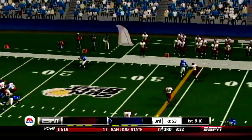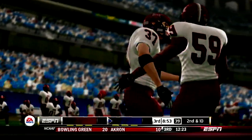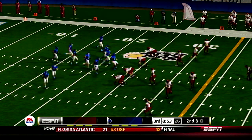Here they come. Quick throw to the back. It's incomplete. Intended receiver on the way. That makes it 2nd and 10. From their own 23-yard line, it's 2nd down.